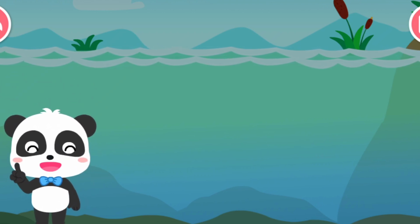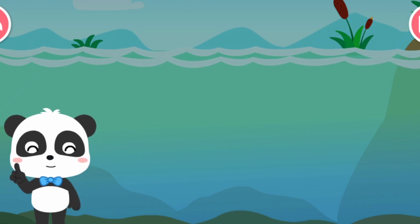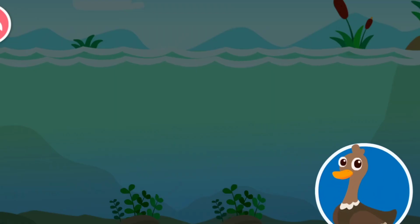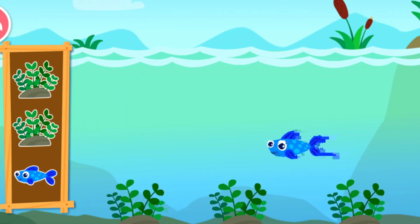Swan Goose takes a break and has her meal among the reeds whenever she is tired from flying. Please, help me look for the food that I wish to eat.